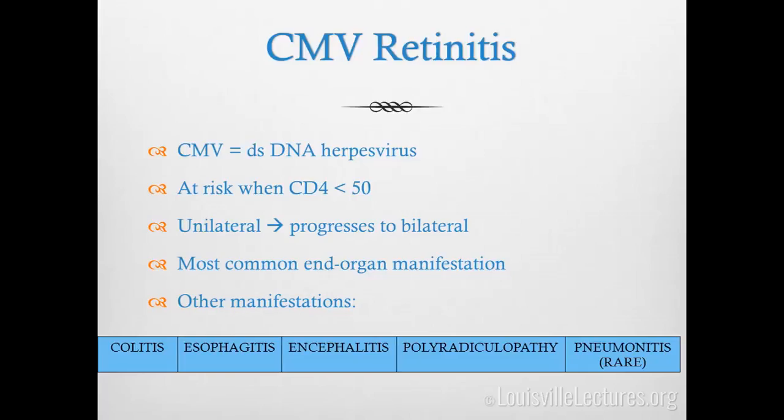As far as the CMV, we do know it's a herpes virus. You're at risk when your CD4 is less than 50. Hers was 22. It usually starts out unilateral and then goes to bilateral, and it is the most common end organ manifestation. Now, if you have CMV retinitis, there were some studies looking at what is your chance of having encephalitis, right, because it's all close by. And some studies even cited a 75% correlation. So this is helpful in those patients who have altered mental status and you know something's going on in the eye, then you have to be suspicious for the brain as well, and you have to do your appropriate studies and treat that encephalitis appropriately.